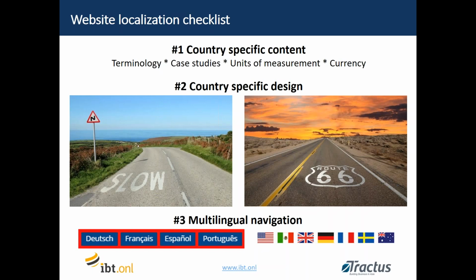The third point we'd like to really point out is about multinational sites with flag icons typically. We typically use the flags rather than the words. And these really help navigation and highlight the fact that your company is a multinational. Highlight the fact that you have an international, a global presence. So those are the top three.